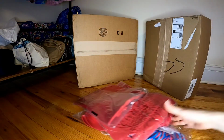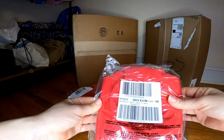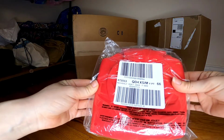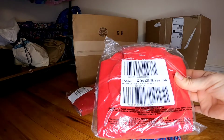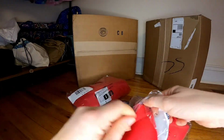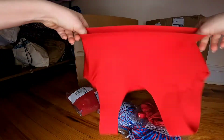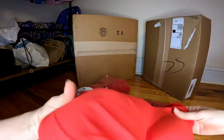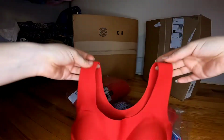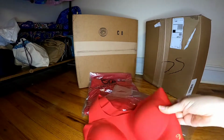Okay, so these are all the items I got. So this is the Heavenly Soft Crop Tee in red, and this is kind of like a lounge bra or something. It's not a bra, it's more like a top, as you can see. It's the color called Scarlet, and I got it for like $20.